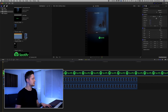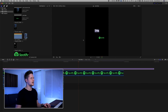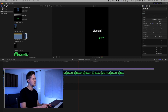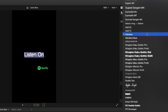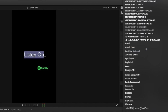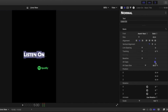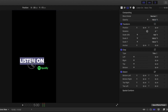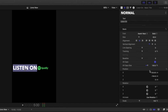So I'm going to do Control T, and that adds a title in here. It's just a basic title, and we're going to put "listen on." We're going to select Avenir Next as a font, because it's got a good chunky bold that sticks out really well. So this is what I use. And then I'm going to go all caps on it. All caps size, we're going to go all the way up to 100. So there we go. And we're going to drag this here. We need to shrink this text down a little bit, don't we?